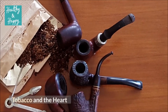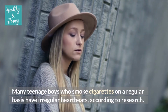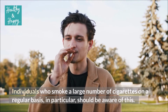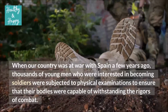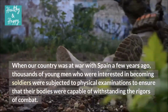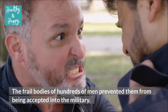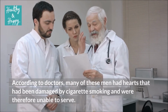Tobacco and the heart. Many teenage boys who smoke cigarettes on a regular basis have irregular heartbeats, according to research. Individuals who smoke a large number of cigarettes on a regular basis, in particular, should be aware of this. When our country was at war with Spain a few years ago, thousands of young men who were interested in becoming soldiers were subjected to physical examinations to ensure that their bodies were capable of withstanding the rigors of combat. The frail bodies of hundreds of men prevented them from being accepted into the military. According to doctors, many of these men had hearts that had been damaged by cigarette smoking and were therefore unable to serve.